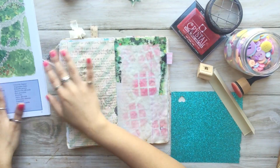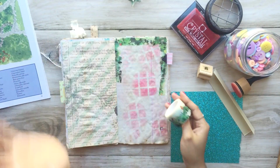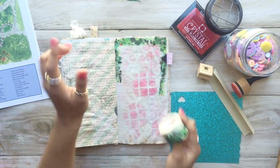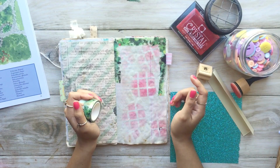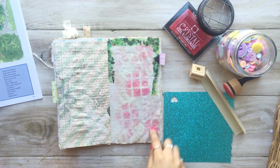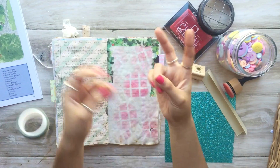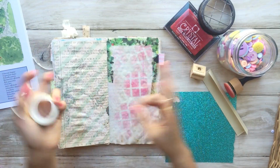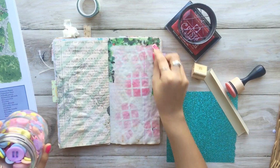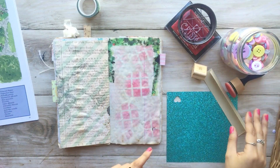Okay, I'm going to lay that aside so that I can see it for my inspiration. But okay, so the washi, oh, I need to calm down. Thank you, Allie. I have not been this excited for a journal page in a long time. So the green washi I will use to wrap around and basically cover all of the areas where I want the grass to be. The buttons will be like little bushes or little flowers. That's what the buttons are going to be.